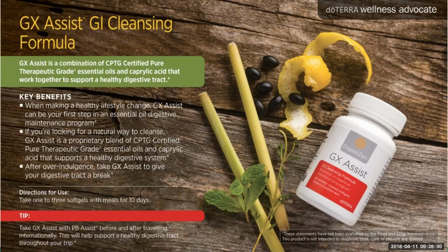This is not something you'll want to take for longer than 10 days because it can get a little excessive in the body. I know that a friend of mine had recently been on vacation and really wanted to make sure that she kept the microbes in her island time food and water at bay. And so she was using the GX Assist and found that if she took it for longer, it started to mess with her stomach too much. So making sure that you're not taking this for more than 10 days.